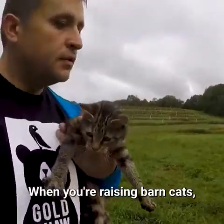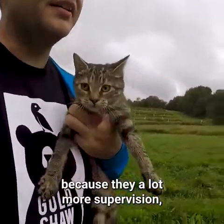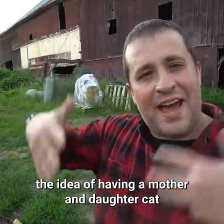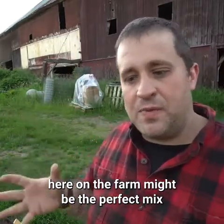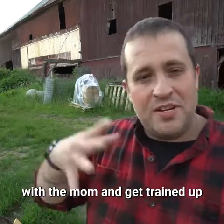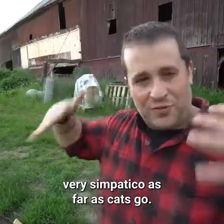You know, when you're raising barn cats, starting with kittens can be a little bit hard because they require a lot more supervision. But as I thought about it, the idea of having a mother and daughter cat here on the farm might be the perfect mix, because the young kitten could spend the time with the mom and get trained up and learn the ways of the world. And they'd also be very, very simpatico as far as cats go.